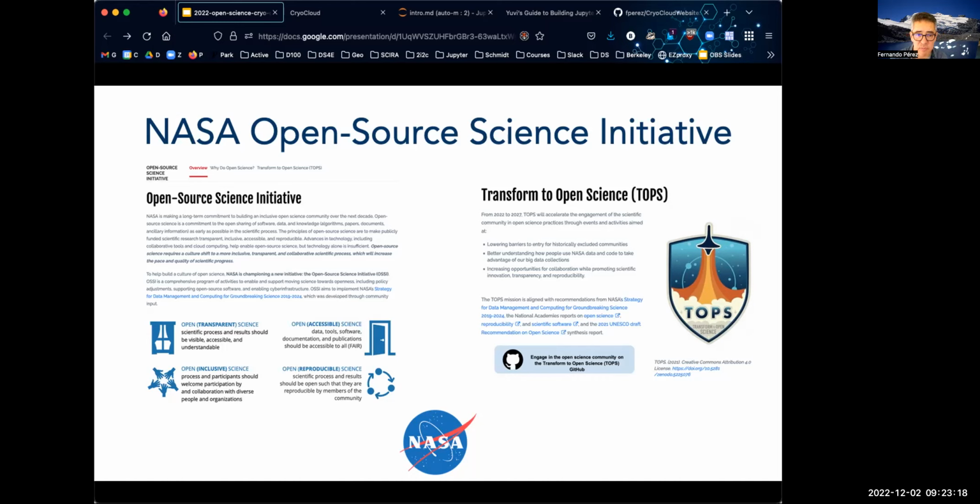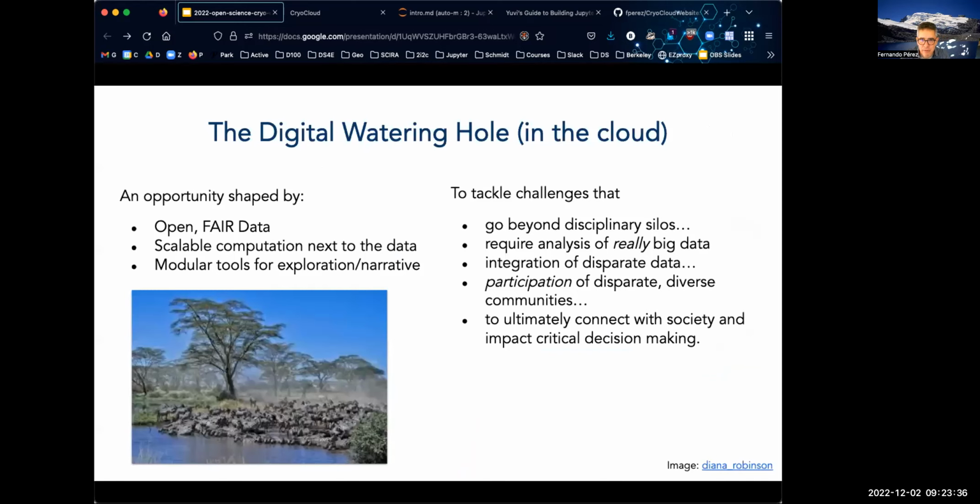2023 is going to be declared the year of open science at AGU. And so what we want is to begin building both the technological infrastructure and the community practices that are aligned with this way of thinking about science as a fundamentally open and collaborative endeavor. The cloud can be a little bit of a digital watering hole, right? I think we have today an opportunity that is shaped by a confluence of ideas. The large volumes of openly accessible, FAIR data that is coming from myriad sources, our ability with the cloud to put scalable computation next to the data, right?